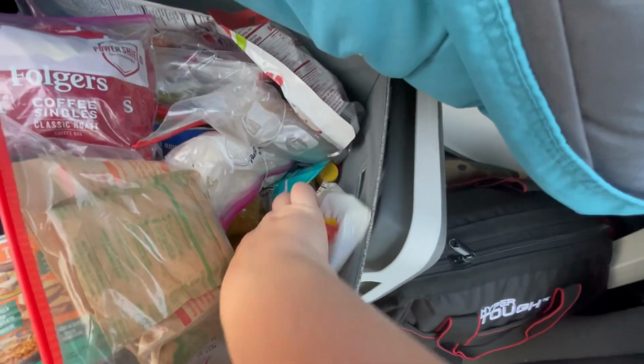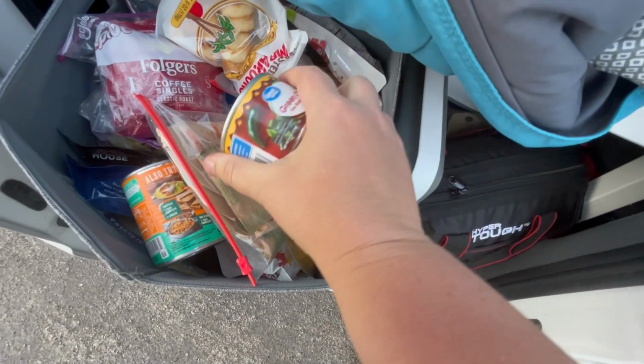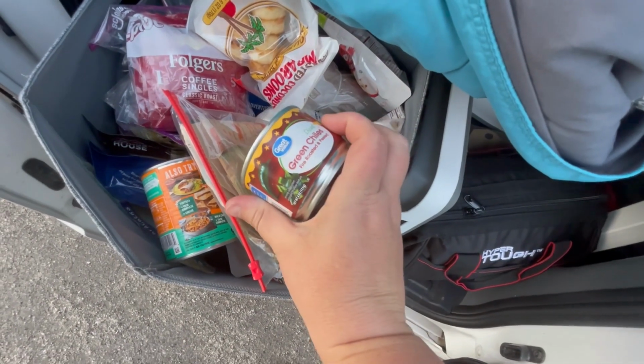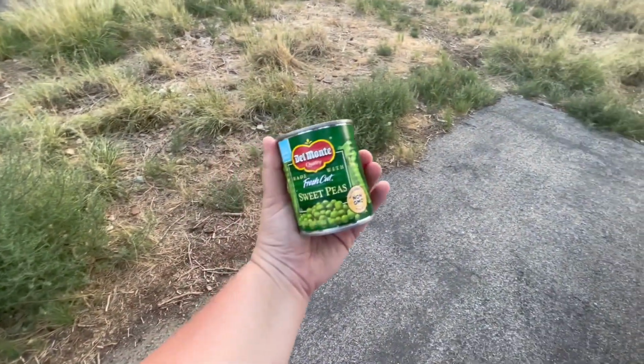Do we have any peas, maybe? Peas would be amazing. Whoop, whoop, what is this? Green chilies? No, not quite what we need. Found them. So now let's just add some peas to our curry and we can call it a night.